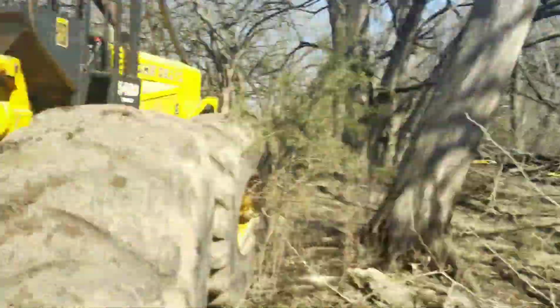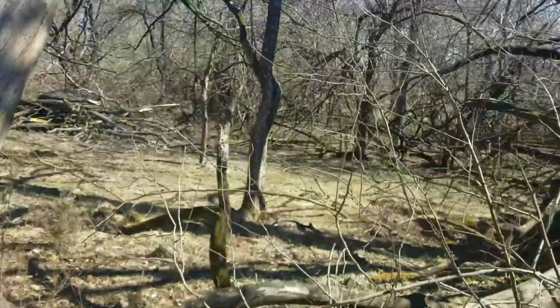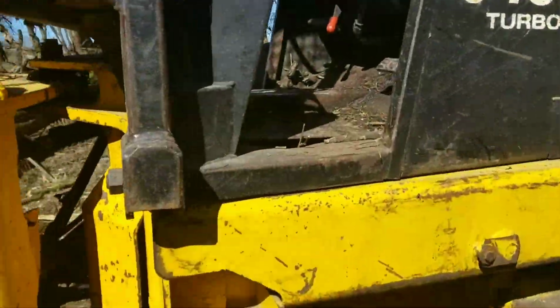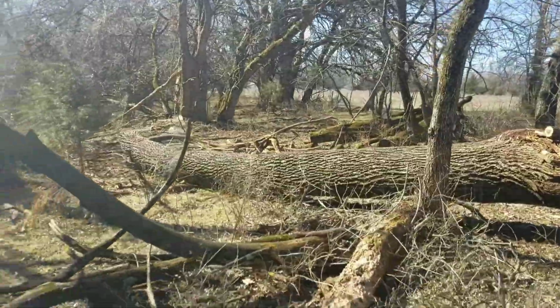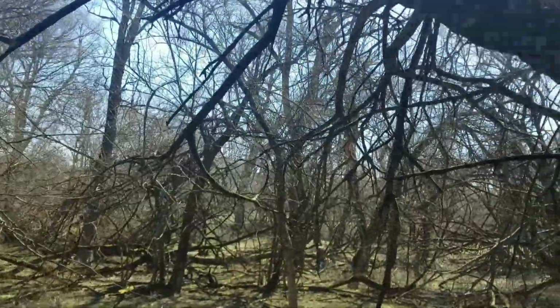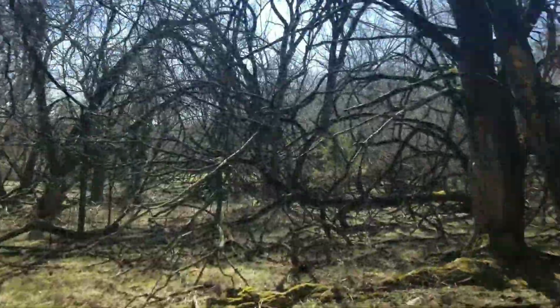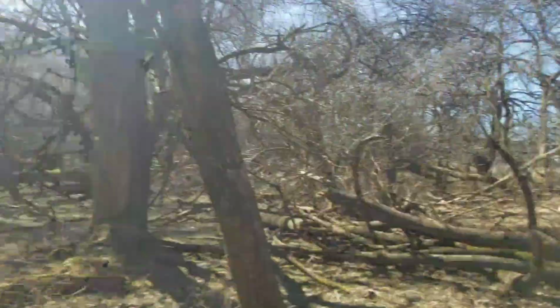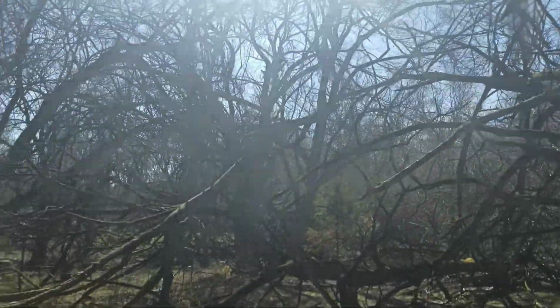Actually, what I'm going to do real quick, I'm going to grapple onto that and kind of get it out of the way. Then I'm going to go up here, jump off and come down here and watch Dad finish cutting this. That's a hog behind the old 548 there. We've still got that beast there to cut. After this one, we've got one more here in the very back, and it's another big one. Not quite as big as this one here, or this one up here, but it's about the same caliber.